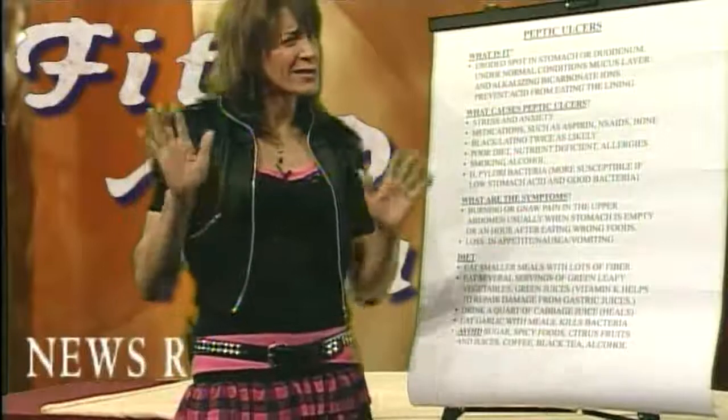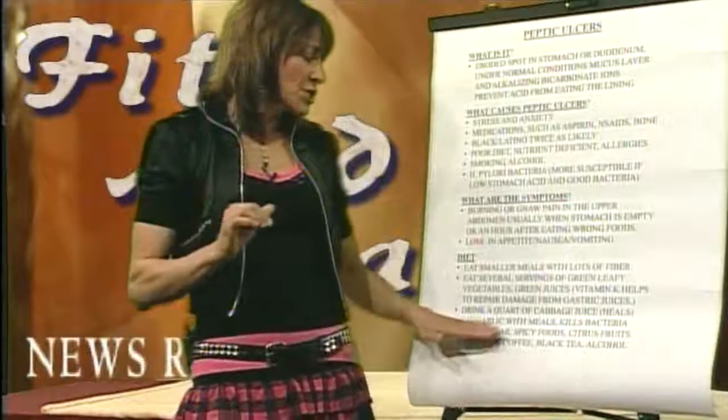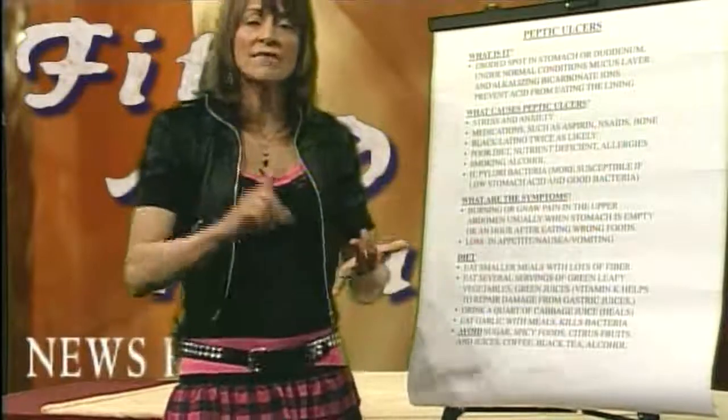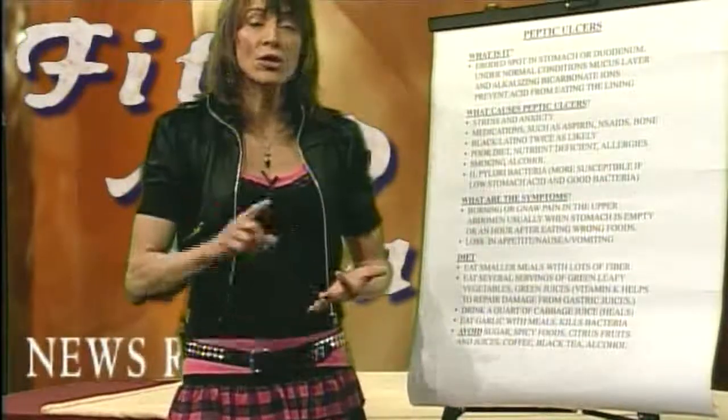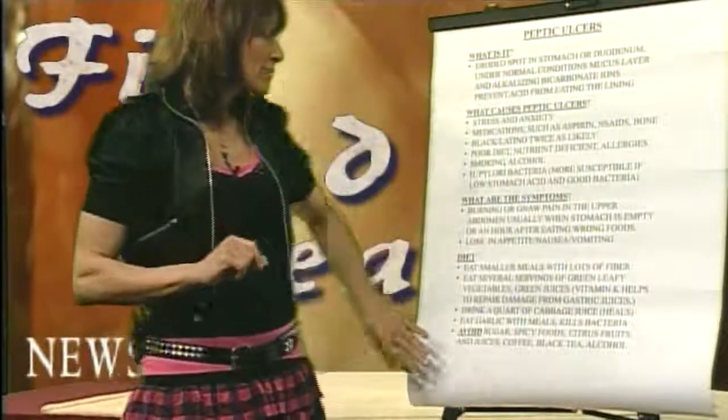So, if you've got an ulcer and you know or been diagnosed with one, stick with good, smaller meals, leafy green vegetables, no juices, no coffee, no acids, no candy, just make it nice and clean.